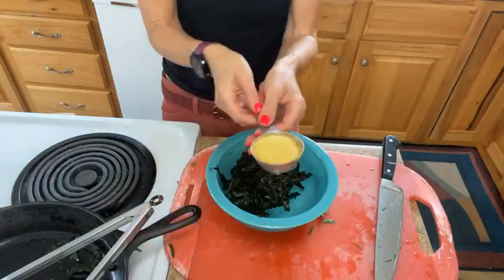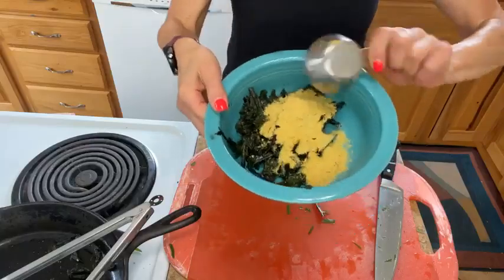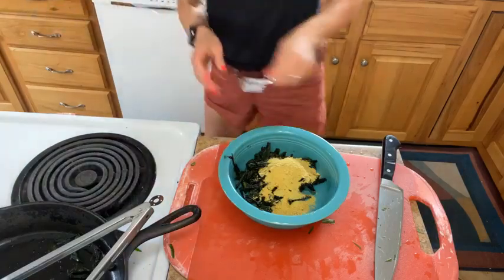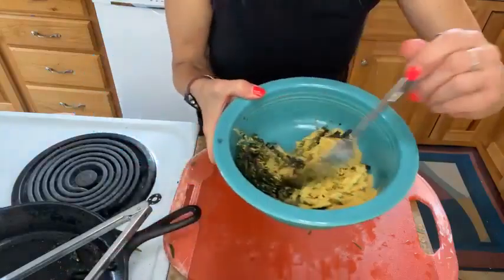Now, here comes the good part, the Nootch. If you aren't familiar, yeah, that's a lot. You bet, that's intentional. Let's see, I need something else here. If you aren't familiar with nutritional yeast, it is something you might want to get to know. I better set this aside before I hurt someone.